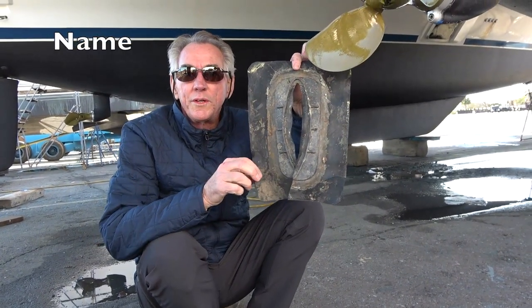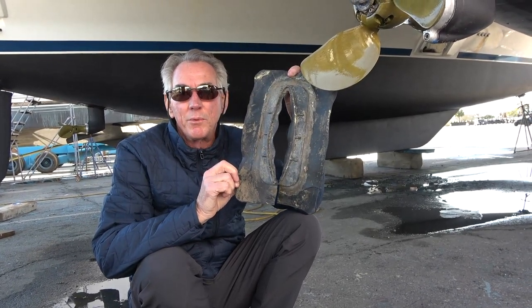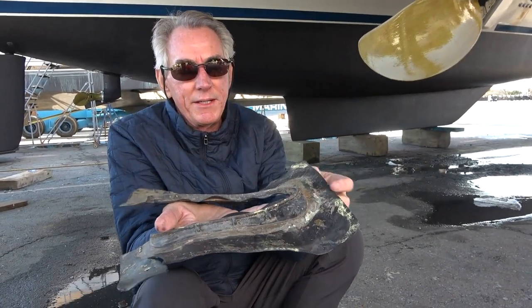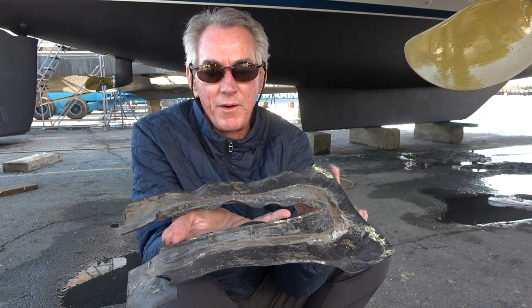So here's the old sail drive boots that were on the boat, and everybody has a lot of trouble with keeping these on the boat, obviously. They go on like this, but then they tend to give way. They peel away, they start to fall off. You can see this one obviously had places in it where it was falling off of the hull.